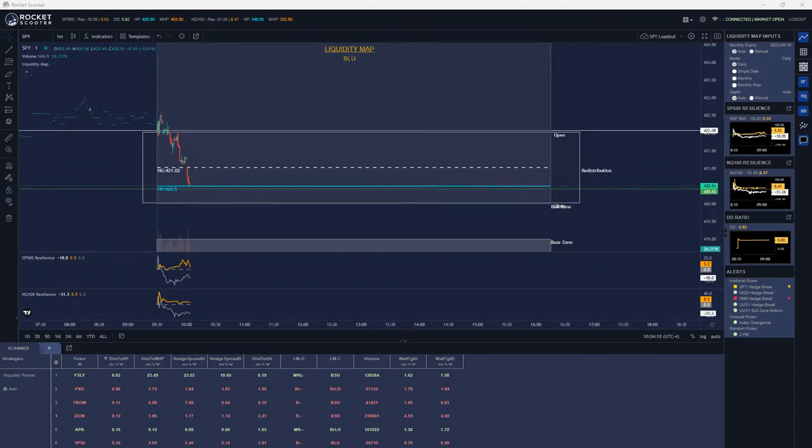So the desire for the S&P to fill its gap is going to be likely a hedge pressure break on the downside. So we have S&P and IWM both trying to do it.